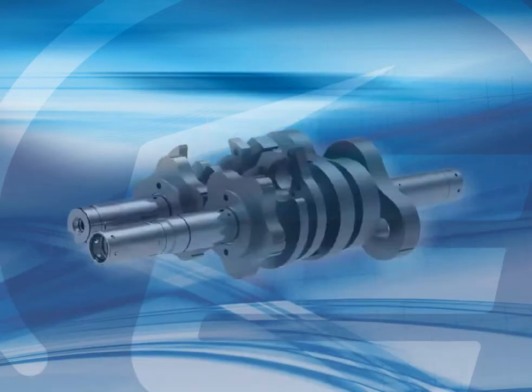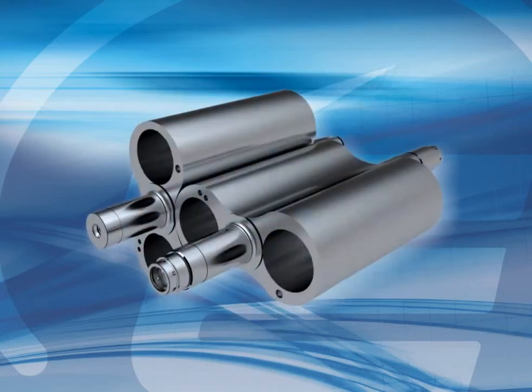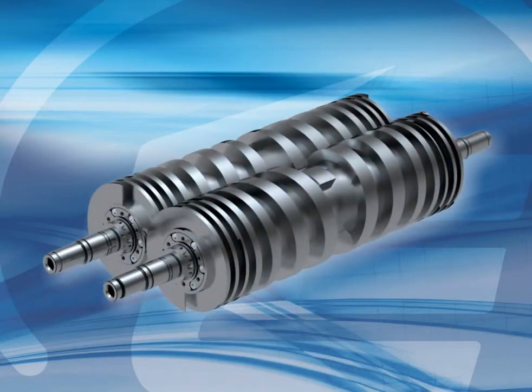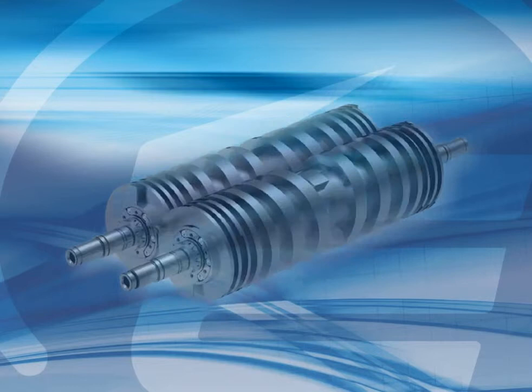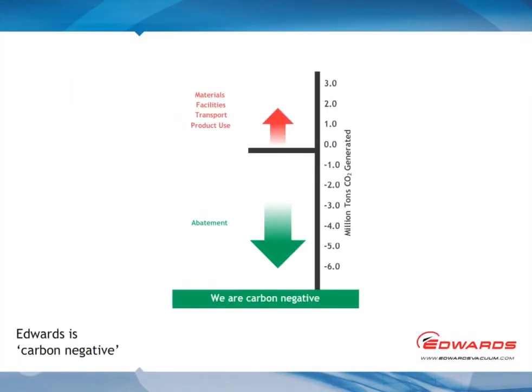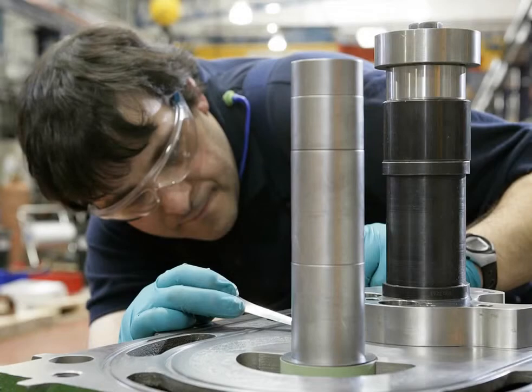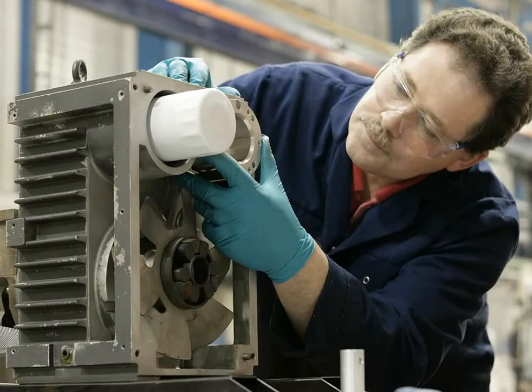Our engineering excellence is critical to us. The technology involved in making rotors, the very heart of a vacuum pump, is testament to that. Environmentally, our abatement business prevents significant amounts of CO2 emissions, and Edwards unusually is already carbon negative. We also remanufacture over 25,000 pumps a year, helping reduce our impact on the environment. We've also pushed hard on safety. For us, it's not a bolt-on, it's part of our day-by-day behaviour.